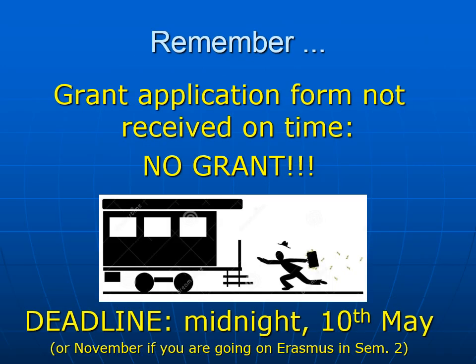I'll leave you with a final reminder about the Erasmus grant application deadline, which is midnight on Monday the 10th of May. You must get your application in before that date if you wish to receive an Erasmus grant.